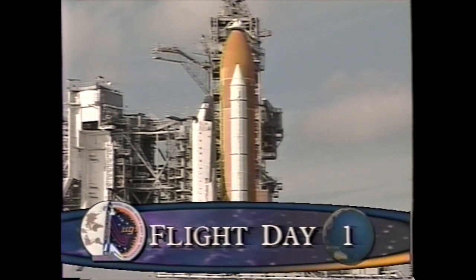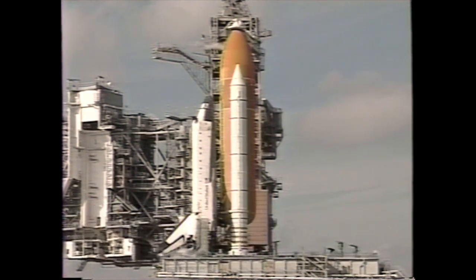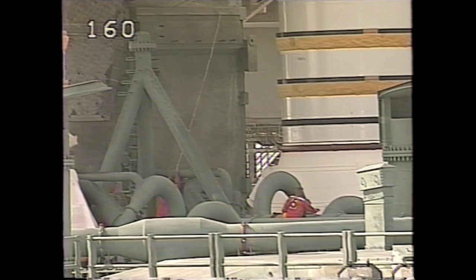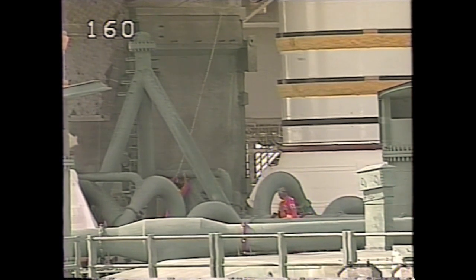This is shuttle launch control at T-minus 3 hours and holding. Our countdown is proceeding without any technical problems, and our activities are on schedule. Final inspection team continuing their activities, which have gone well with no reported problems.